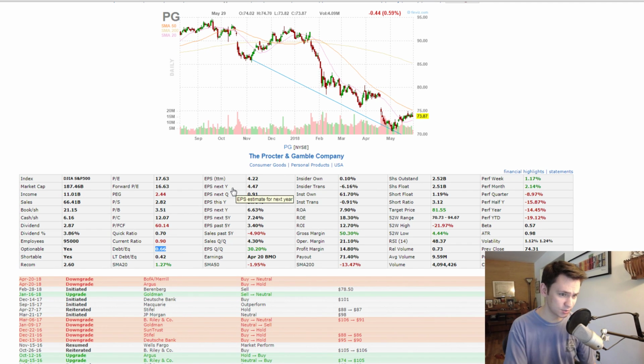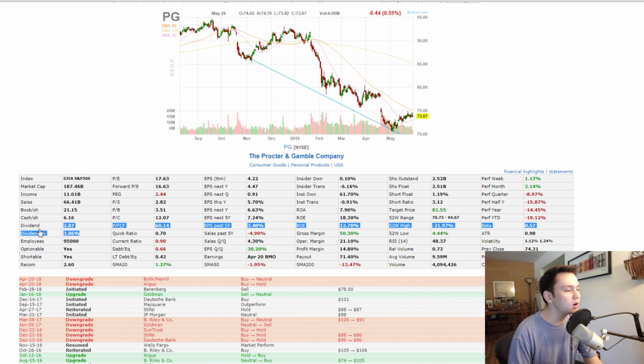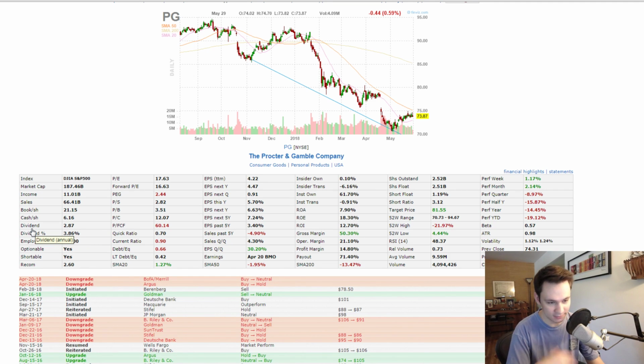But Procter & Gamble doesn't really have too much debt. And also, one thing I neglected to mention earlier is that Procter & Gamble pays a pretty nice dividend. A dividend, if you don't know what that is, is a little bit of money that's paid to shareholders every quarter or every year. So Procter & Gamble will pay $2.87 per share to shareholders every year, and they normally pay it either quarterly or sometimes monthly.